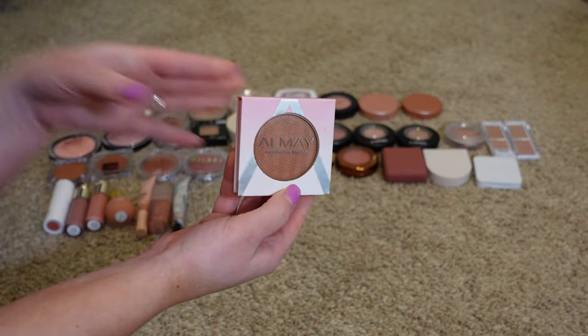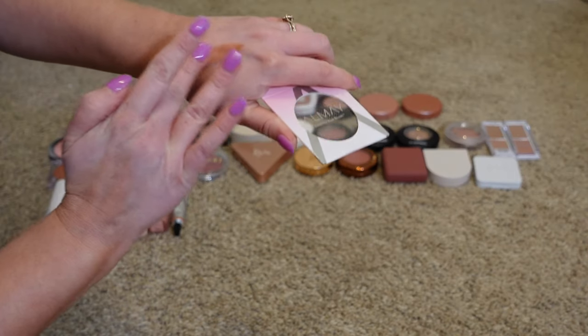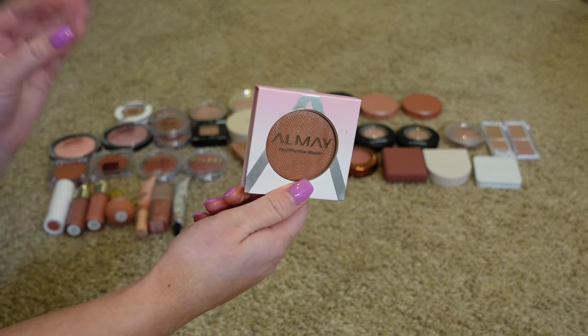This is one that I hear nobody talk about. This is the Almay Healthy Hue Blush. I think this is beautiful. I love this. Can you see that? That's gorgeous. So I think this is underrated, and I love it. I'm going to keep it.